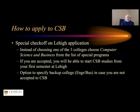Well, yes, Lehigh does treat CSB as a highly selective program. It is a bit harder to get into, but when you apply to CSB, you can choose one of the two colleges, engineering or business, as a backup. And so if admissions decides that you should be considered for Lehigh, but don't make the cut for CSB, you will then be considered for that backup college. And in the event that admissions goes to a waiting list for CSB, the students who are already admitted either to engineering or business may then be invited to join CSB after all.